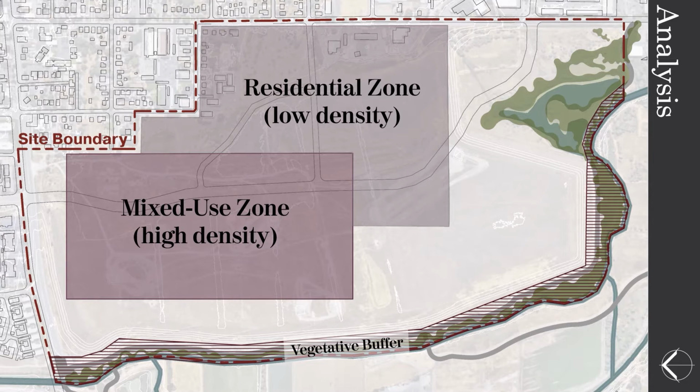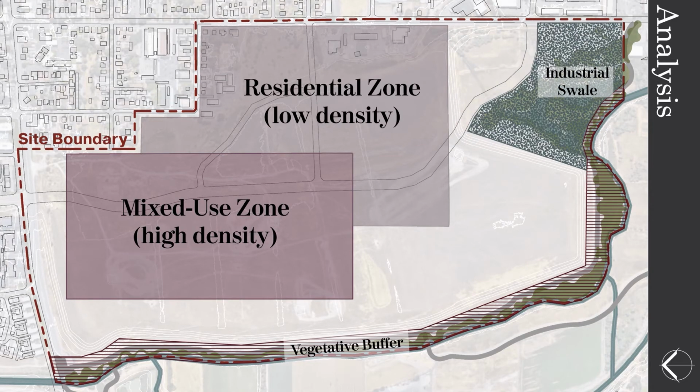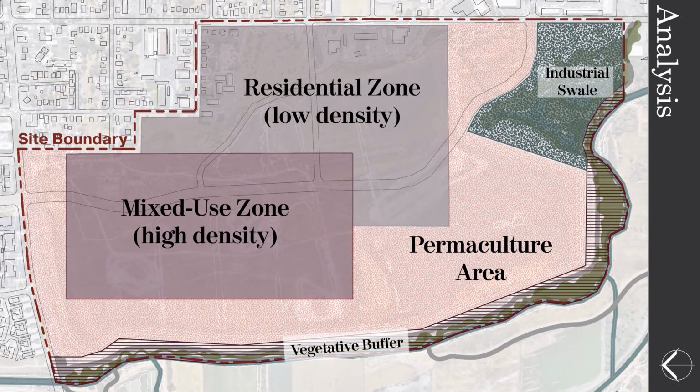And within this buffer is also that existing bike trail. And if I enhance this vegetative buffer, it'll only make that bike trail's experience that much better for the users. There's also an industrial swale located in this portion of my site, and this was formed through the history and different stages that my site has gone through. And then finally, just looking at the ideal location for where the permaculture aspect can fit in.